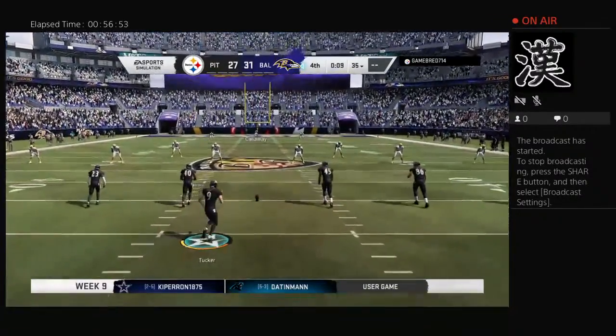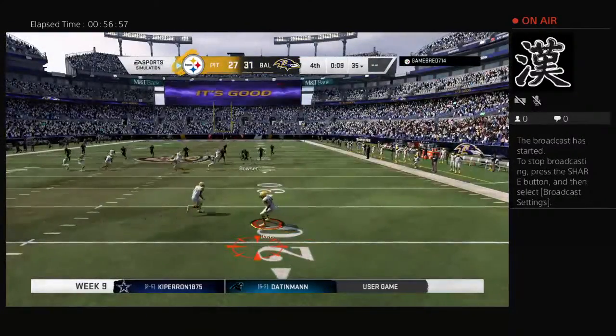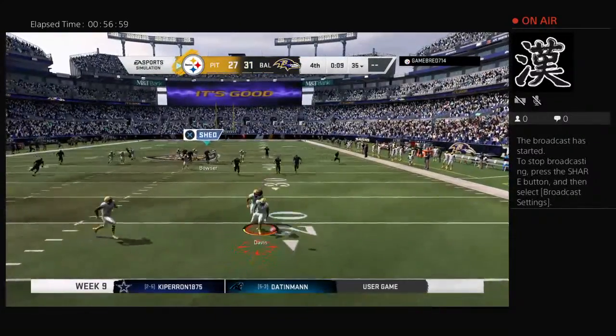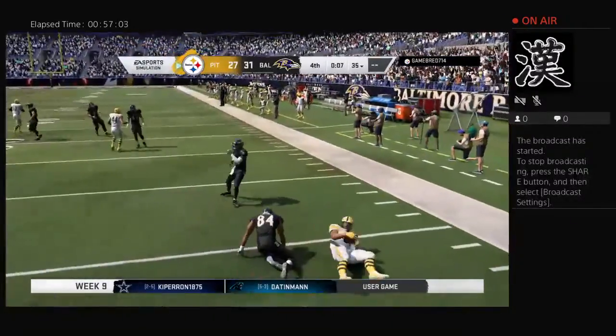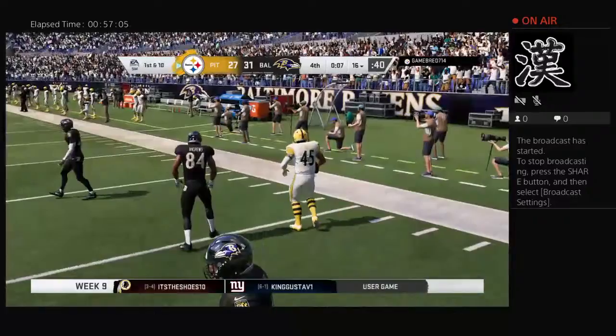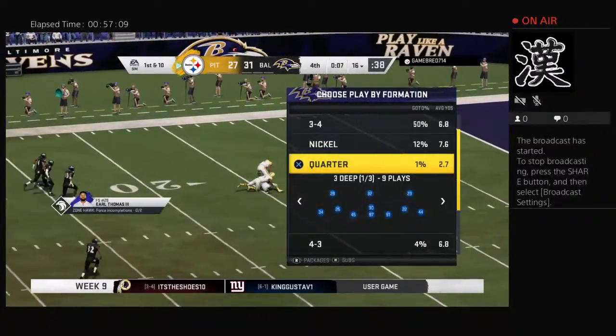Tucker now to kick it away following the touchdown. This will be taken short. And some good coverage there by the kick team as they'll bring him down at the 16-yard line.